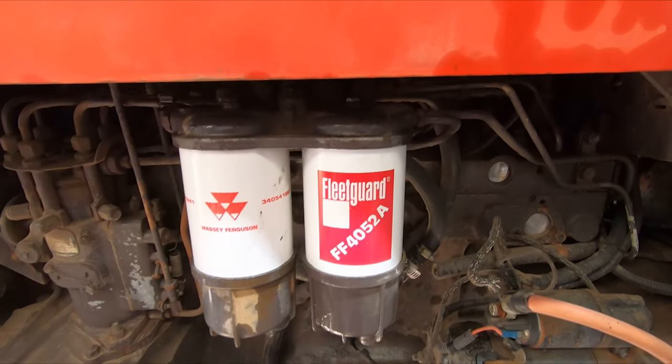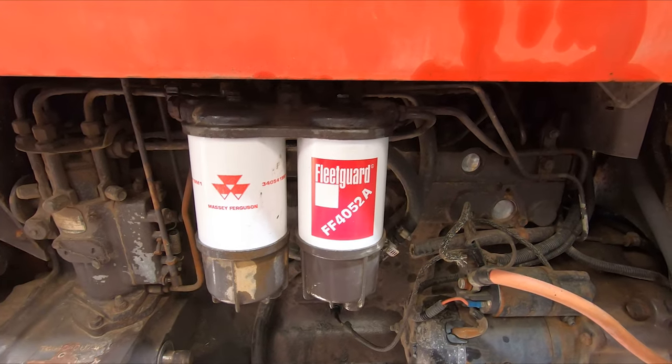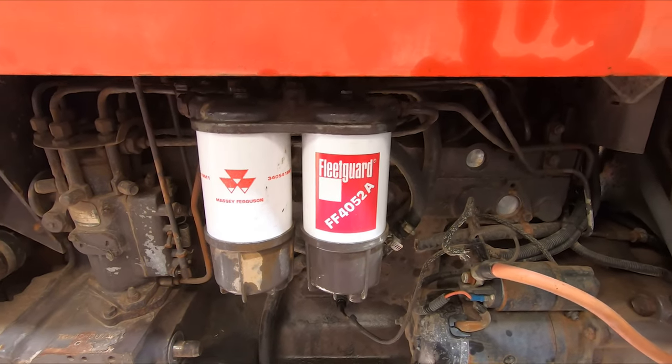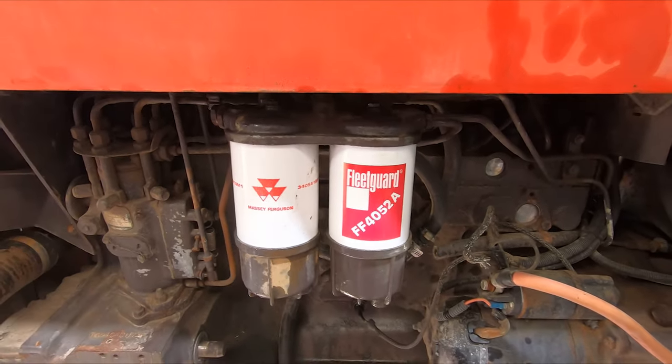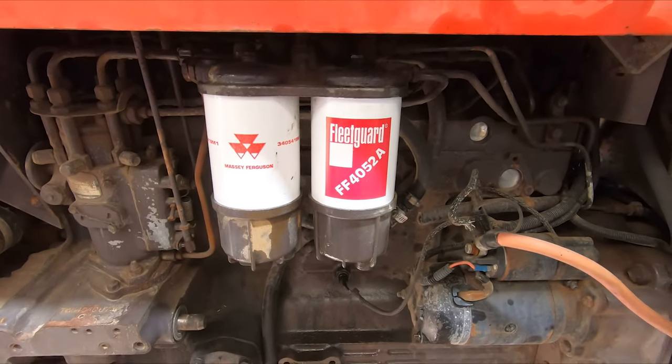So the Fleetguard one will do. It's pretty much the same filter. It's a little bit different in design, but it will do the same job. And we used to run Fleetguard. I'm pretty sure I remember Dad putting Fleetguards on it, and that's why we have this spare one. So it's getting used today.